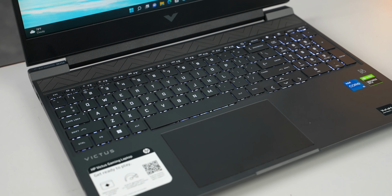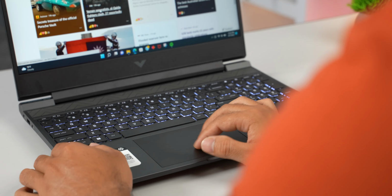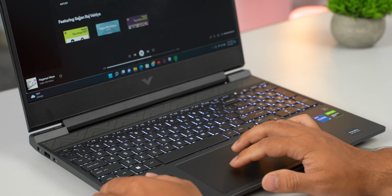Also, its trackpad serves you well for all your daily tasks. It's an off-center trackpad. Still, there's enough space for your wrist to rest on either side while gliding into the screen. And even though this thing is plastic made, it feels fairly smooth and multi-finger gestures work perfectly fine here as well.